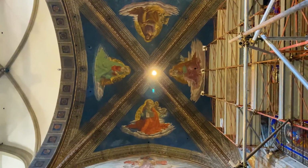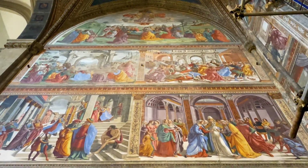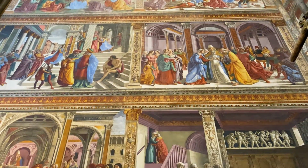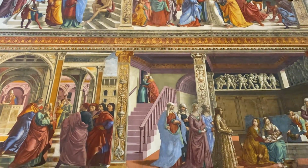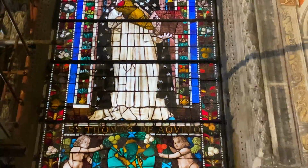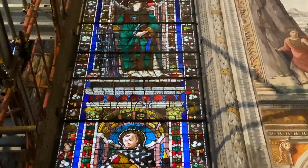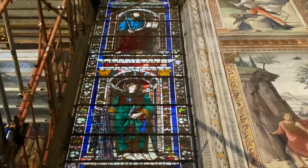Most of them depict scenes from the life of Our Lady, to include the birth of Mary, her presentation, her marriage to St. Joseph, and her Dormition and Assumption. These frescoes, combined with an array of stained glass windows behind the main altar, serve to complement its distinctive Gothic design in a way that can simply be described as masterful.